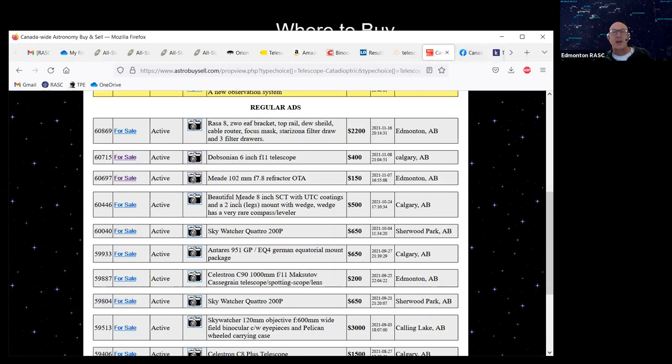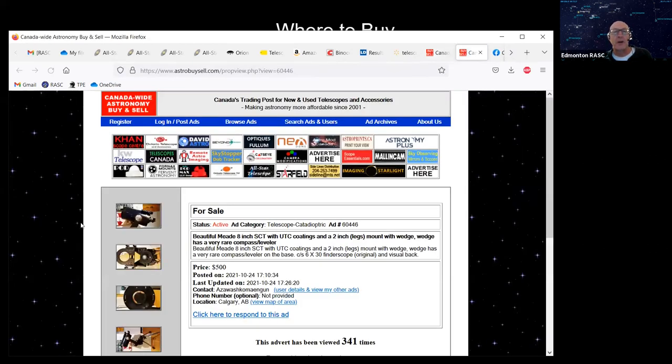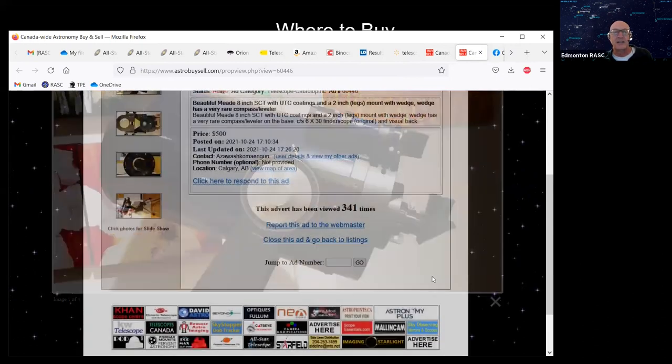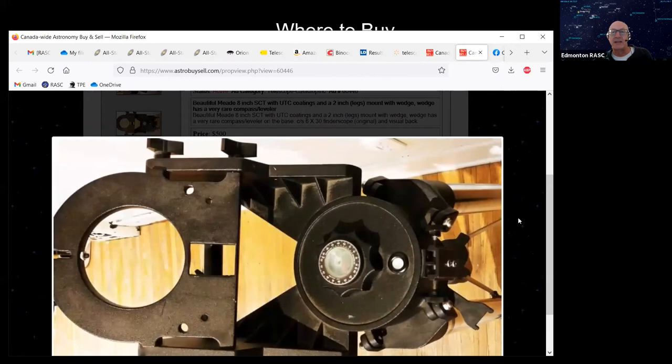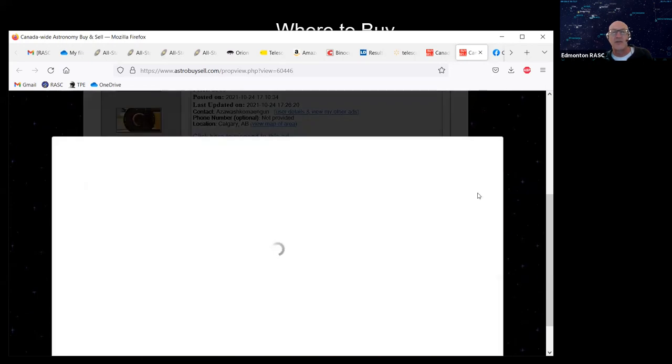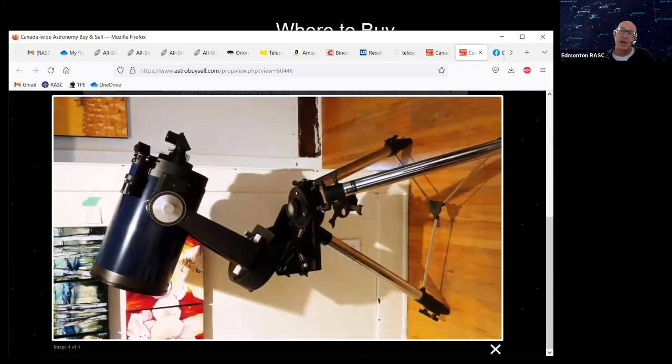So here's an 8-inch SCT with the higher-end coatings, and legs with wedge. Very rare compass leveler in Calgary, $500. 8-inch compound telescope with the ultra transmission coatings. Seems like a pretty low price. What does it look like? Well, here's the picture. There it is, there's the OTA, the finder, optical finder. Got the diagonal. It's got the fork mount. There's the wedge for tracking and setting your alignment. Here's another photo, sideways, but it looks like it's got the heavy-duty tripod and all that.